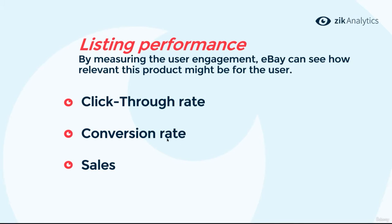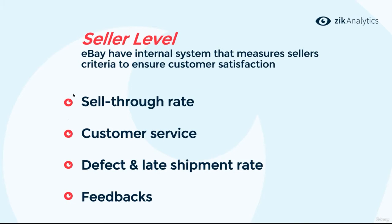So how many people visited your product, how many people bought the product, and the sales, of course. Sales history is one of the best proofs that this product is good, that these listings and these sellers provide good service, because buyers keep buying the product and everything is okay. There are only positive feedbacks, everything is okay. And the last part is seller level.